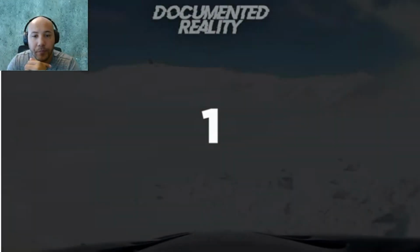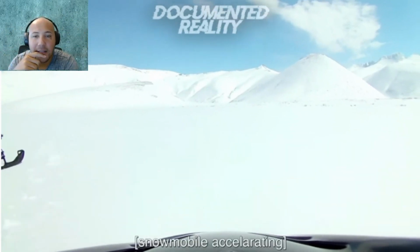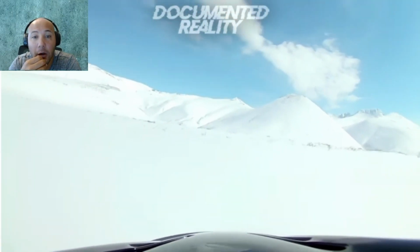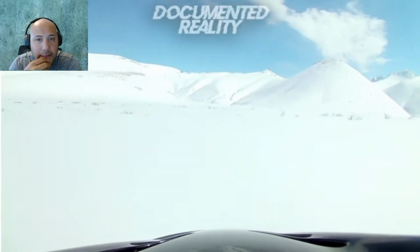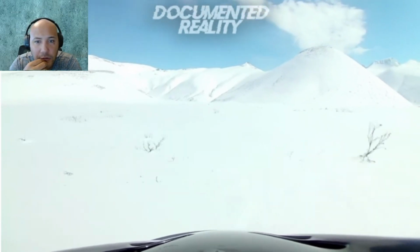Nope. Number one. All right, see what we got here. Oh, he's on a snowmobile. It's a snowy day on the Kuril Islands. Oh, that just looks so fun. And this snowmobiler and his friends have a fishing camp set up nearby. It's nothing but barren snowy tundra as far as the eye can see. Are they in like Antarctica or Canada or some sort?